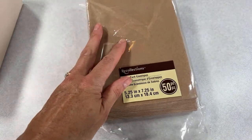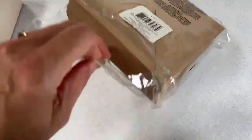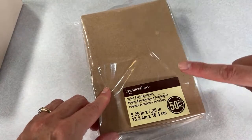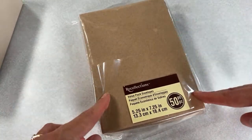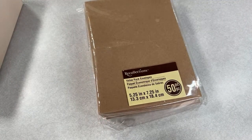Also, I have, and I think you got one of these last week, one more bundle of 50, and I don't know if I used one. Maybe I used one or two. I have a bundle of 50, might be 49 or 48, of the Value Pack envelopes. Again, also by Recollections. Also going for $5.